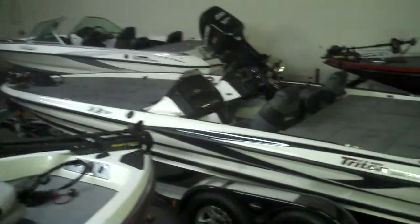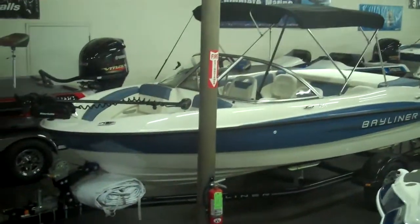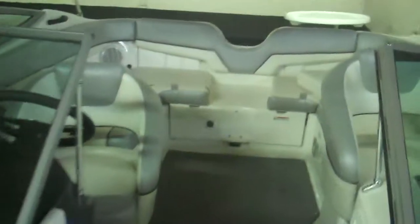Here is a Skeeter SL210 fish and ski. There is a Triton 21XS Elite. There is a Bayliner 184 fish and ski. That's a Yamaha AR240. The boat we're on is a Yamaha SX210.